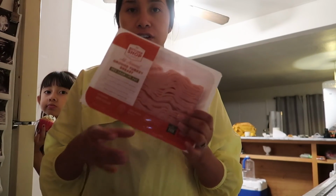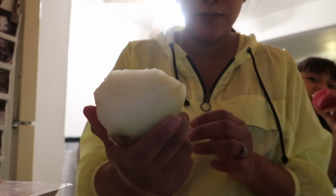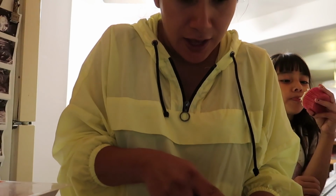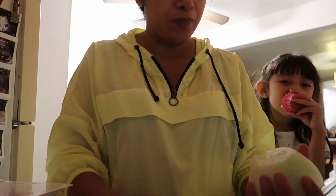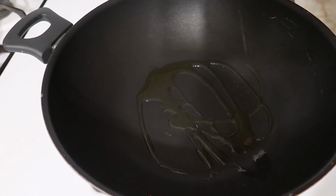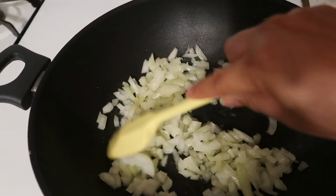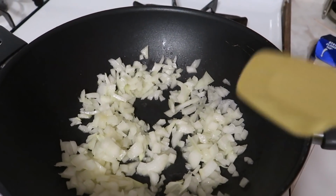All right, you guys, so the way that I'm gonna be cooking the ground turkey is I'm gonna grab 2 of these. I'm gonna go ahead and use basically this much of an onion just to give it a lot of flavor. Jose loves the flavor that it gives, so I'm gonna go ahead and do that just because you already know onion gives a lot of flavor. Drizzle some olive oil right here, being sauteed.